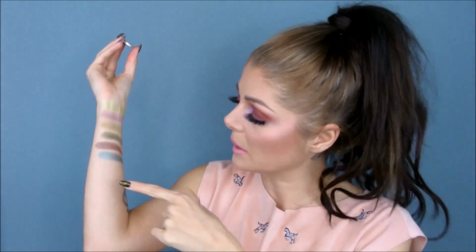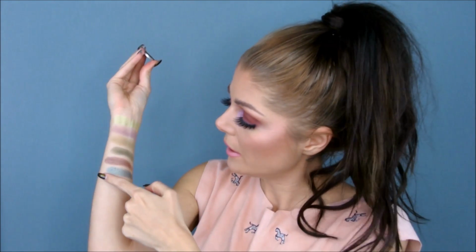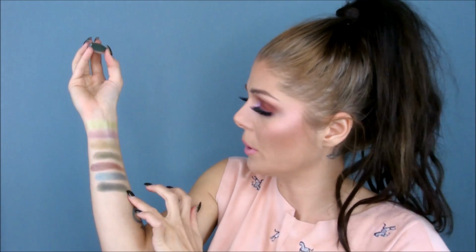Next color is Enchanted Forest by Makeup Geek. I love this color. This is the darker sibling to the matte green I showed you before. It is a matte darkened forest green. It builds up beautifully with the brush. It blends so nice. I love wearing this color in green looks just to deepen it up.